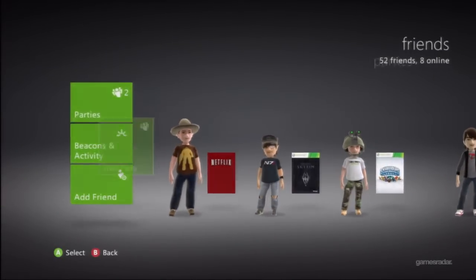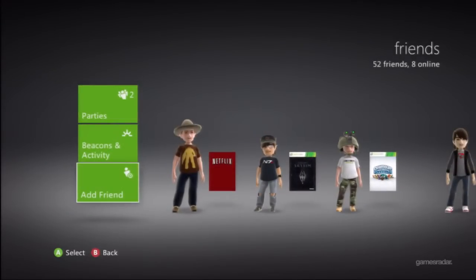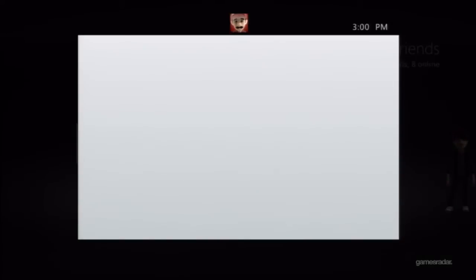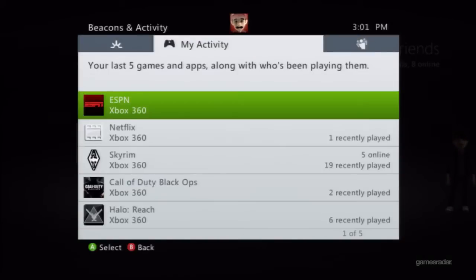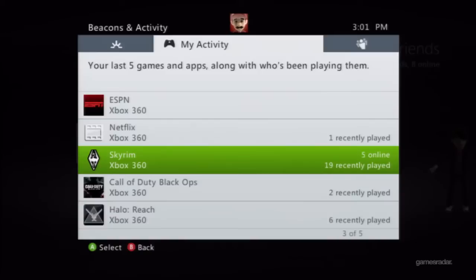So, parties, pretty much the same as before. Add friends, same as before, but this is new, the beacons in activity. So when you go in here, and I really like this part, you can see not just what people are playing at the time, you can see here's what I've played on this tag most recently.